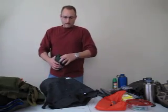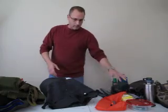My mess kit with the poncho on the inside of it. Done a review on that already.